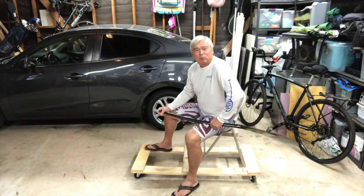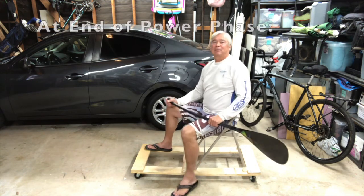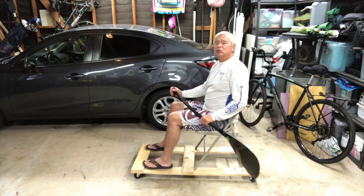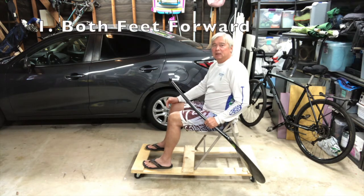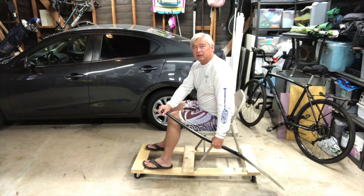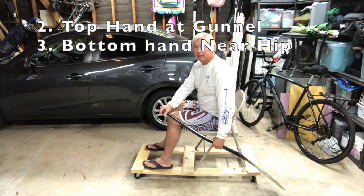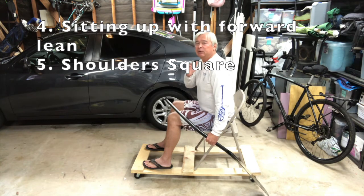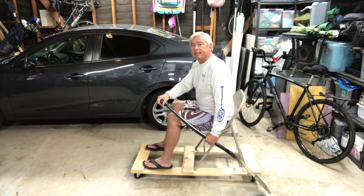So how do you perform a good release? At the end of the power phase, both feet should be in front of you. Your top hand should be at the gunnel at the end of the power phase. Your bottom hand should be near your hip. You should be sitting up with your shoulders square and with a slight forward lean.